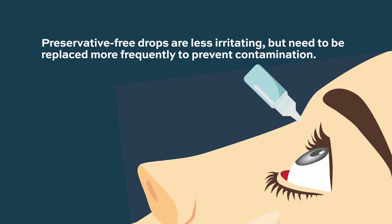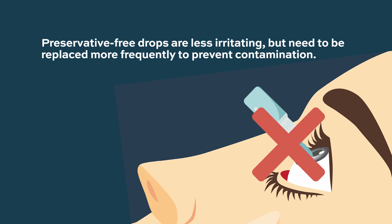And of course, when you're using those drops, you want to make sure that you're not touching the tip of the dropper directly on the eyeball. We want that to be held away. But preservative-free drops are felt to be somewhat less irritating because they don't have those additives in them to keep them from having bacteria or fungal growth in them.